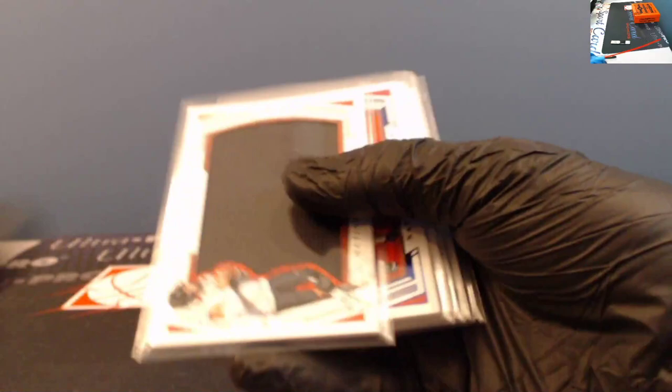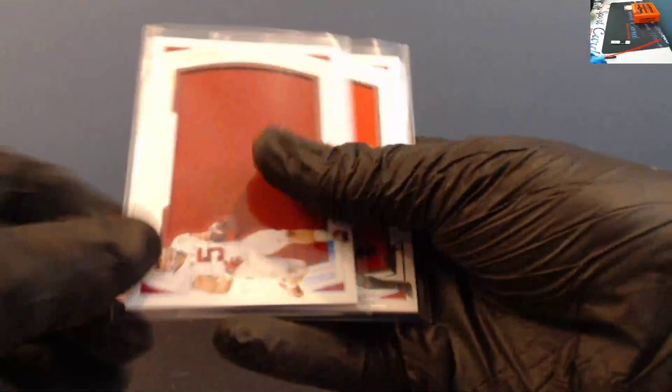Mahomes to 99. Elliott to 49. We got Love to 99. Caffrey to 25. And Mecole Hardman to 99.